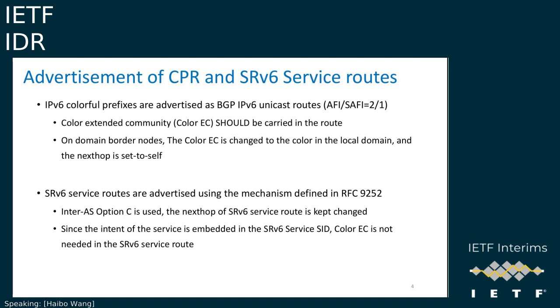SRv6 service routes are advertised using the mechanism defined in RFC 9252. For inter-AS option C, the next hop for the SRv6 service route is kept unchanged. Since the intent of the service is embedded in the SRv6 service SID, color EC is not needed in the SRv6 service route, because the color is described in the built-in SID.